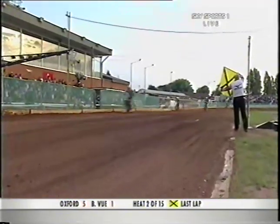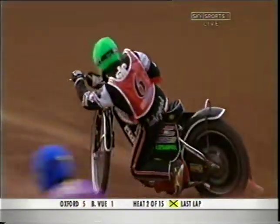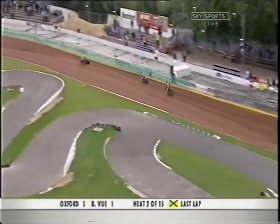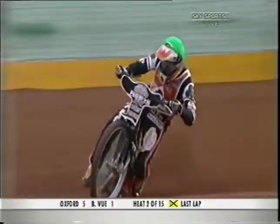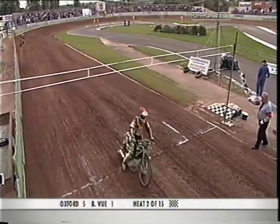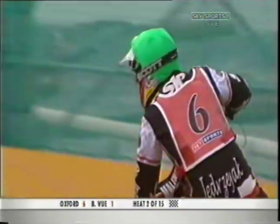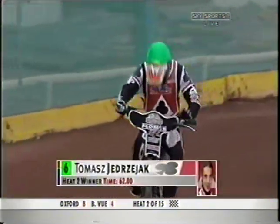Well, they go into the final lap now with the Pole stretching his lead here and looking very comfortable on this well-prepared Sandy Lane circuit. A credit to the track curator, Colin Meredith, and the man in green there, Thomas Yedrayak, is going to become the first heat winner of the night for Belle Vue. He certainly does. Second place goes to Rossiter, a good comeback to Elite League Speedway in blue. Third place in red goes to Mark Lemon. And that's a split of the points at Oxford 3.